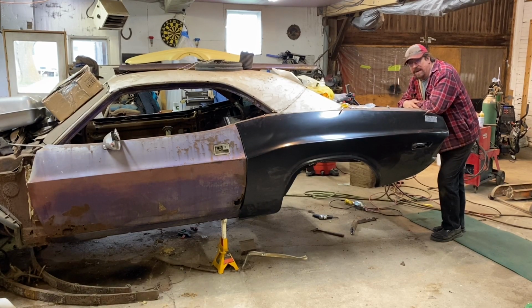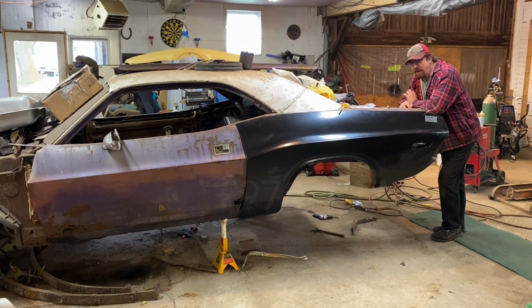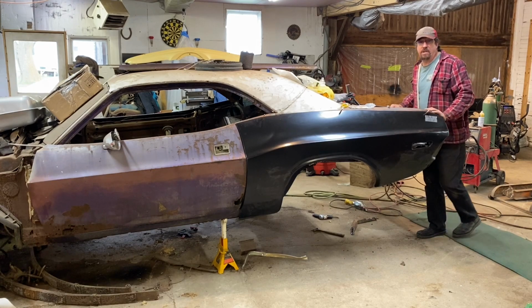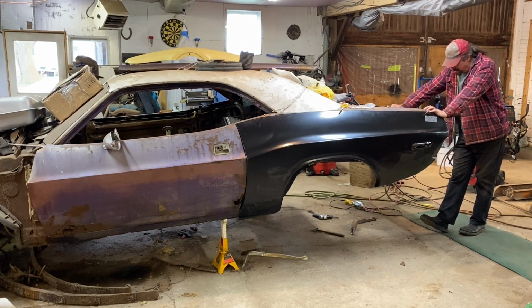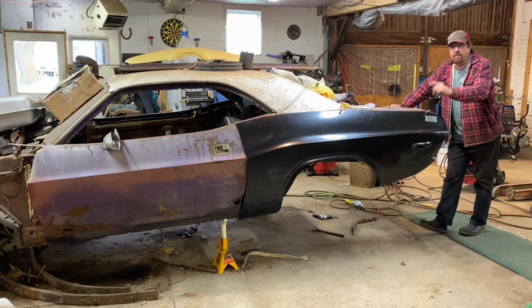Again, if somebody has a driver quality bumper for a 70 through 72, 70 to 71 for sure. I think 70 and 71 only. I think 72, 3, and 4 are different. But anyway, a driver quality bumper for a 70 Challenger would be great. Or new, of course, if somebody has a deal on a new one that they're not using. Otherwise, I'll just go out and buy the cheapest one I can find new. They're only a few hundred dollars, so it's no big deal. But nice chrome would be good on this car. I don't want anything that's bent up or has huge rust holes in it or anything. I already have one of those.